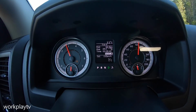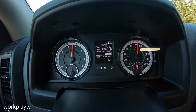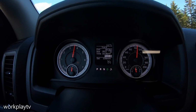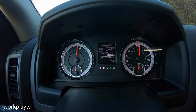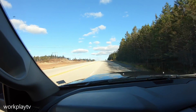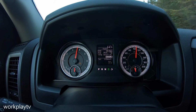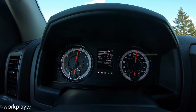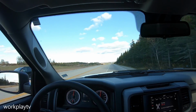So here we are right now. I'd say we're in 5th gear. It's hard to say though. Just popped. We are at the top.